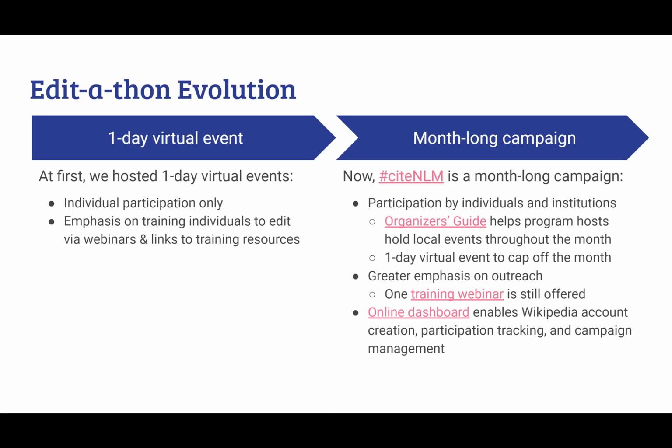We now offer the opportunity for institutions to host campaign-affiliated events during our campaign periods at their own libraries or organizations, and we've had medical, academic, and public libraries participate in our campaigns this way. We offer an organizer's guide to make the process of hosting an affiliated event really easy. It contains guidance on the logistics of scheduling and running an event, suggested promotional content, and lots more. We do still host one-day virtual editathons at the end of our month-long campaigns, but these are sort of a final push to make edits rather than the complete focus of our campaign.